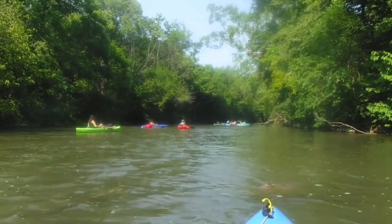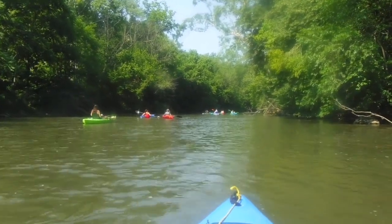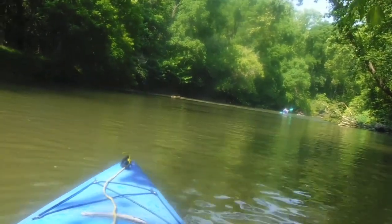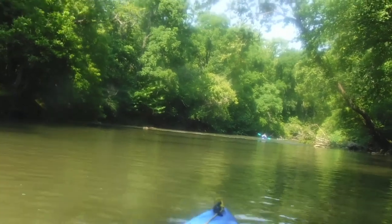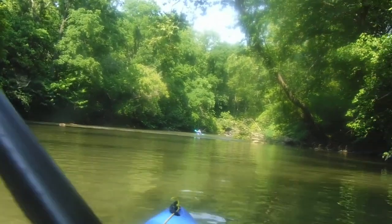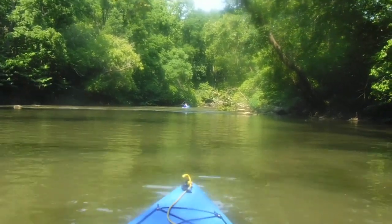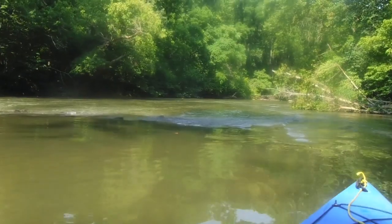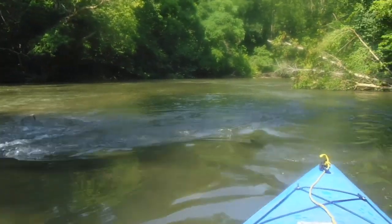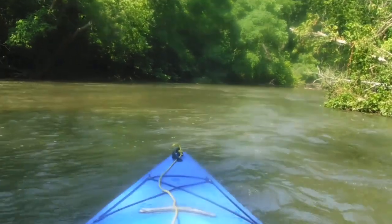Here's our group ahead of us, all the colorful kayaks. Yeah, did you hear that rock we bounced off of? So we're coming up on a spot. We see a line across the creek, kind of a ridge of rocks that we're going to have to go through. So as we get up to it, we'll pick us a spot to go through. All right, now we're through, but we got to get away from that tree.